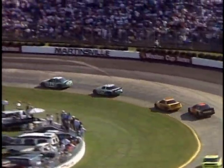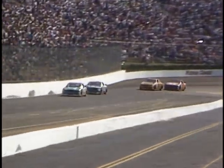Oh, man. Harry Gant is 2nd after a crash in turn number 3 that severely damaged the front end of the race car. Right now, he's about a half a lap ahead of Rusty Wallace, who he had that crash with. So, obviously, they got his car worked out much better than Rusty got his worked out.